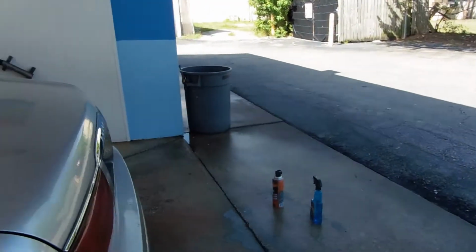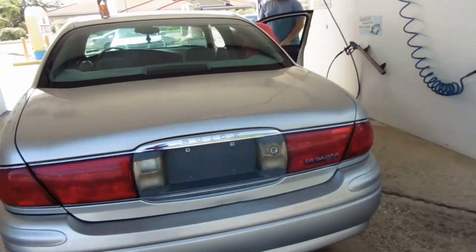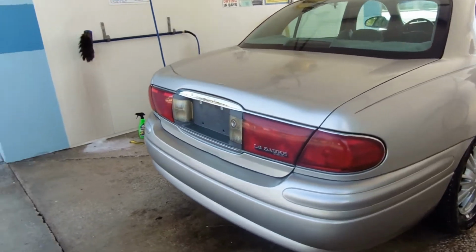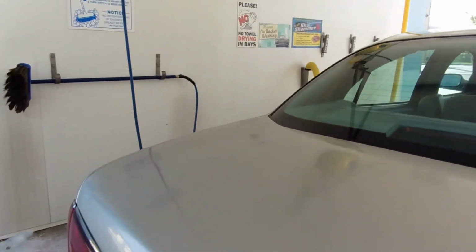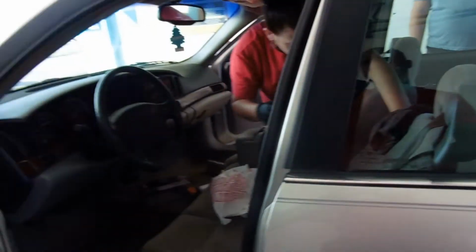All right, we got it cleaned up a little bit. It's pretty clean. We're gonna steam the seats next. Where are we gonna rent the thing from? You get it from Publix, I guess, or Ace Hardware. We're gonna go rent a steam cleaner and steam clean the inside of it.